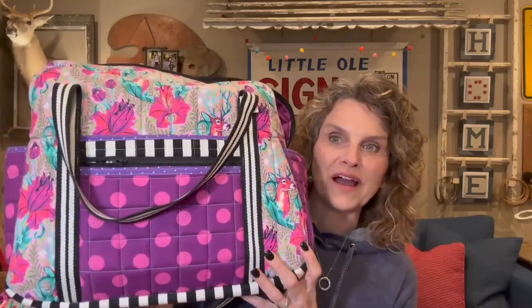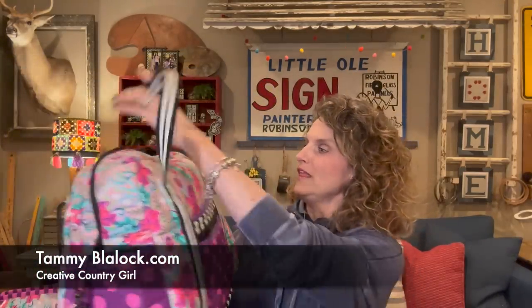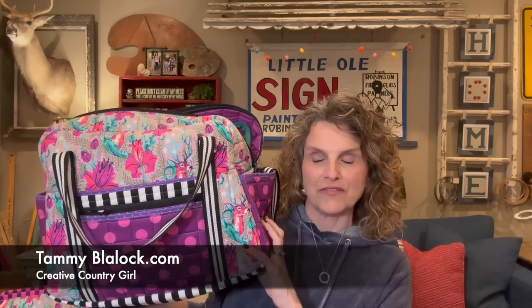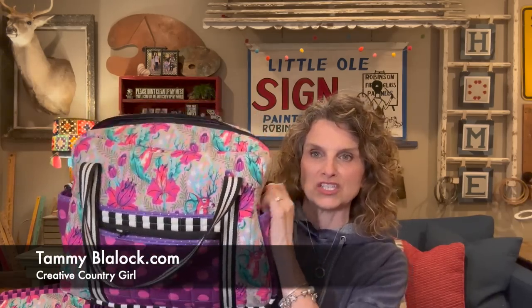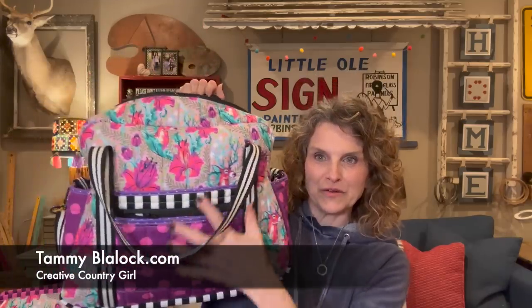This is a bag that was done by Tammy Blalock of Kreative Country Girl, and it is a giant retreat bag. I had it crafted, but Tammy made it for me out of the Tiny Beast fabrics from Tula Pink. I've got the deer print, stripes and polka dots, and it's all just crazy fun. Inside, there are those raccoons, because I am a raccoon girl, that's for sure. And I've got pockets on the side.